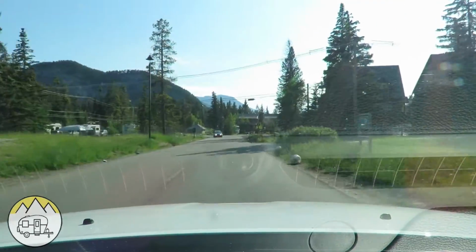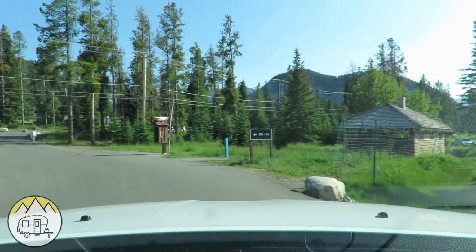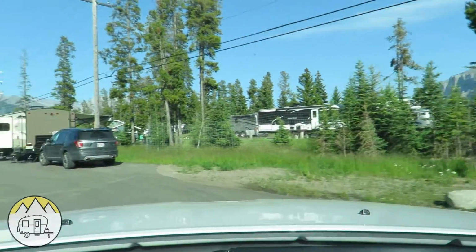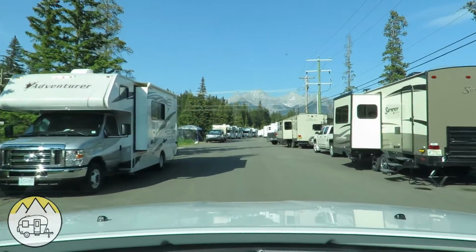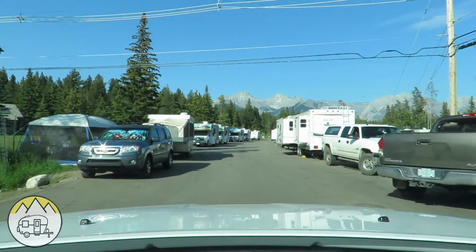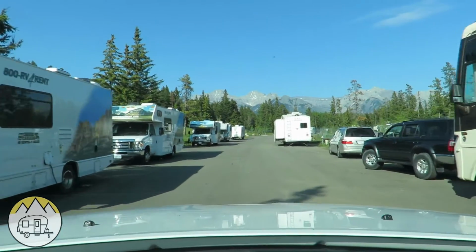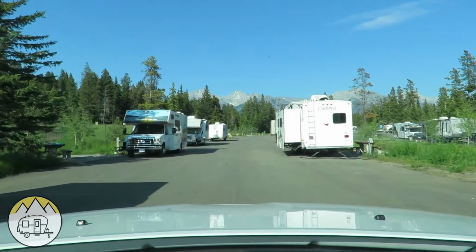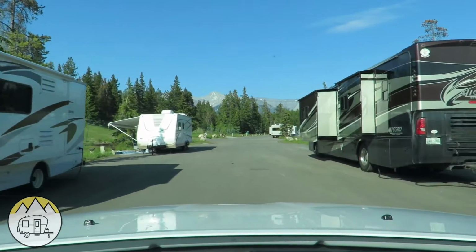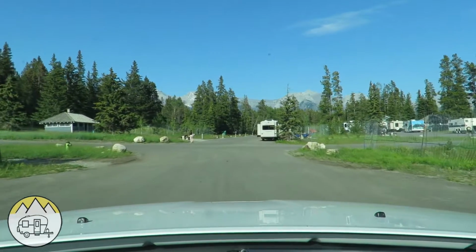I'm going to go down one street as a representative of the way they all look. We're going to go down one row here first. As you can see, all of the campsites in this campground area being electric only, it's a drive and you park on the side of the road and plug in. Most of these campsites have picnic tables. They all have picnic tables. Some have fire rings.